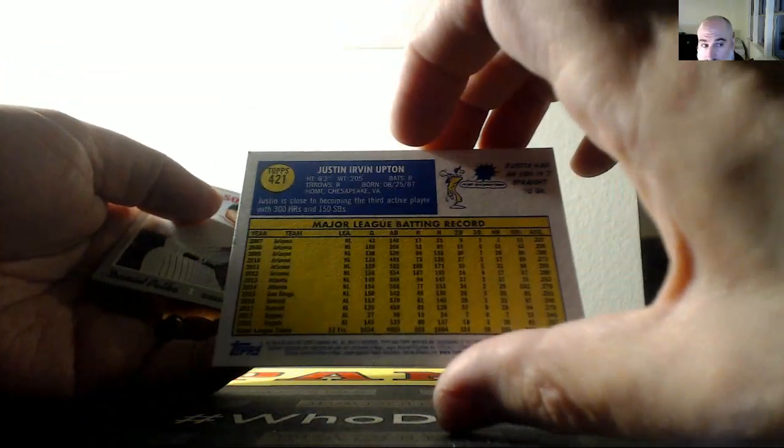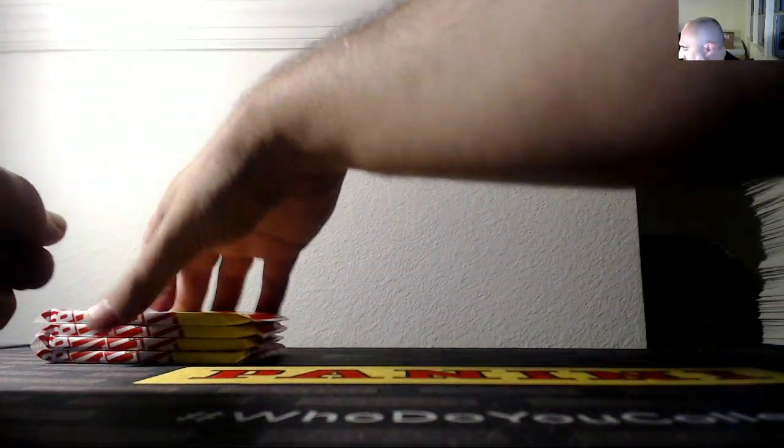Purple refractor of Gerrit Cole for the Astros. And another Upton high number for the Angels, 421. Let's all say it together: no relic in these four packs. Let's hit another auto. Let's have a four auto box. Hope I didn't just jinx it.